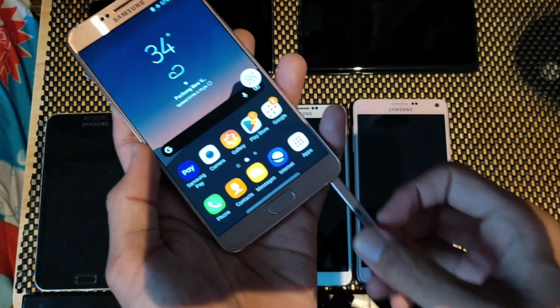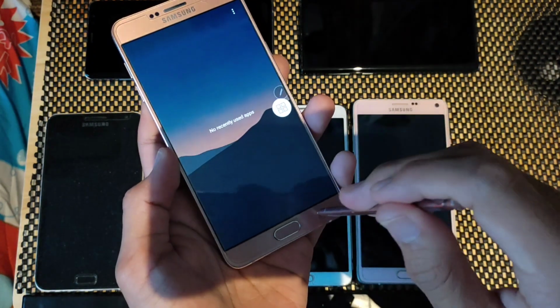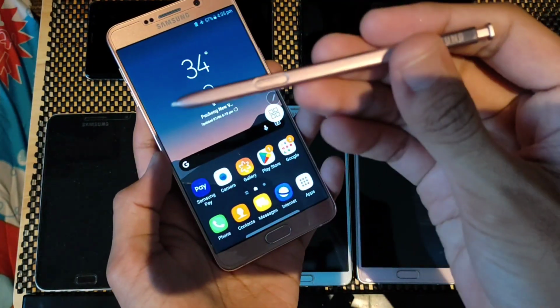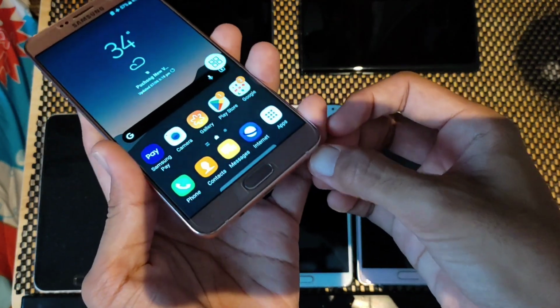The S Pen, no problem. Original, pink color too. Very, very comfortable. And very slim pen.